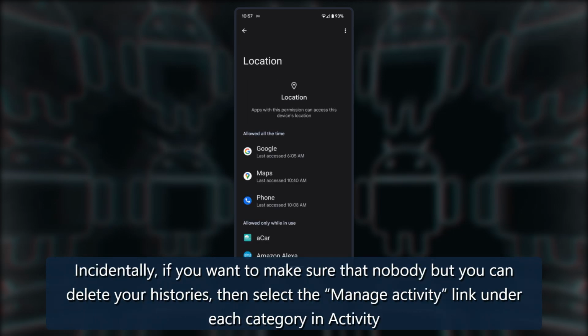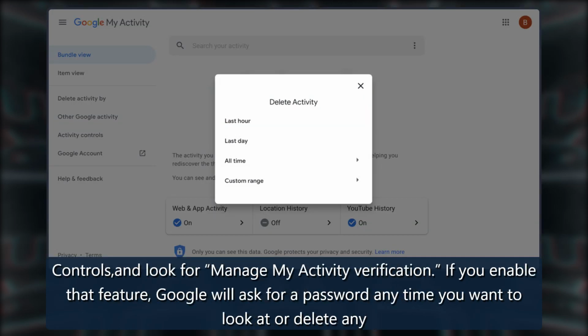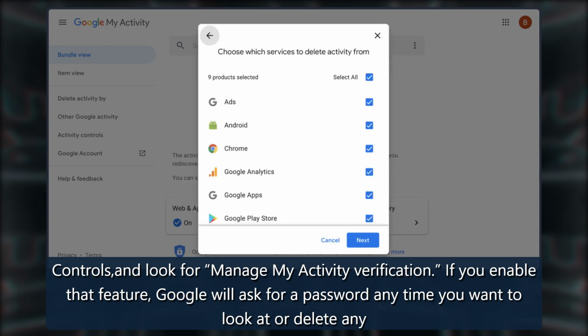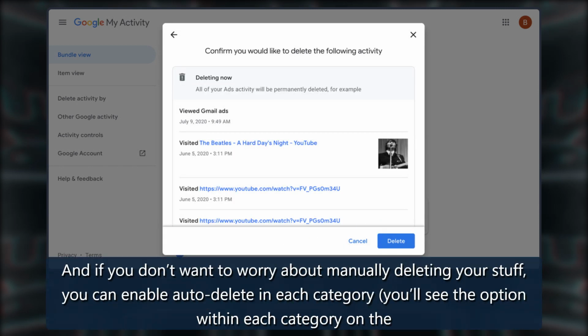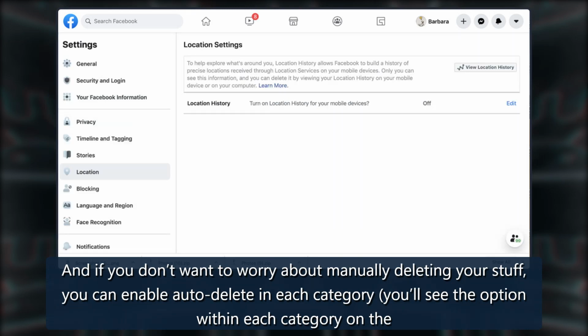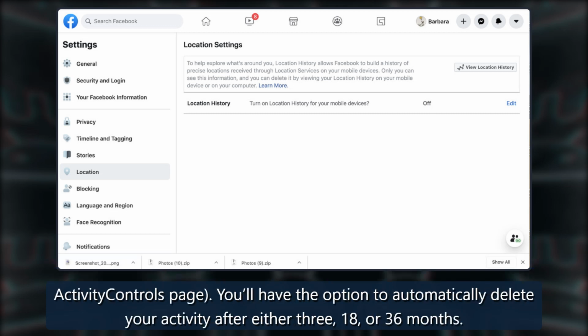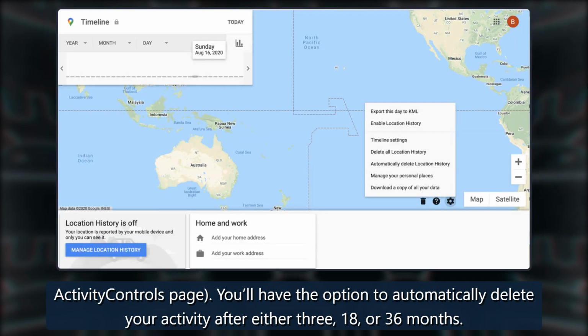Incidentally, if you want to make sure that nobody but you can delete your histories, then select the Manage Activity link under each category in Activity Controls, and look for Manage My Activity Verification. If you enable that feature, Google will ask for a password anytime you want to look at or delete any history in your account. And if you don't want to worry about manually deleting your stuff, you can enable Auto Delete in each category. You'll see the option within each category on the Activity Controls page. You'll have the option to automatically delete your activity after either 3, 18, or 36 months.